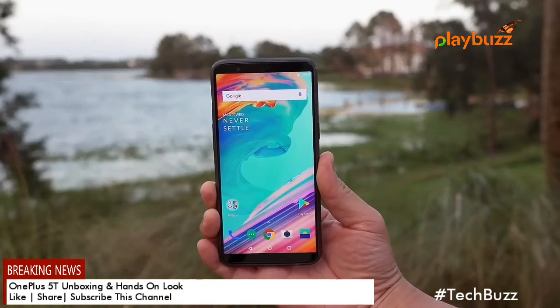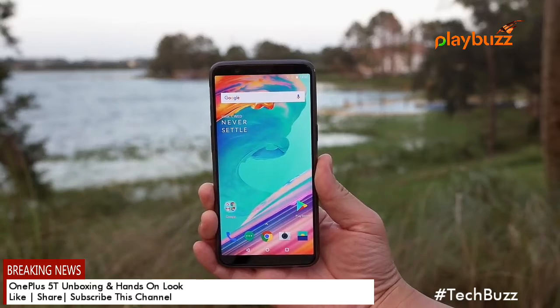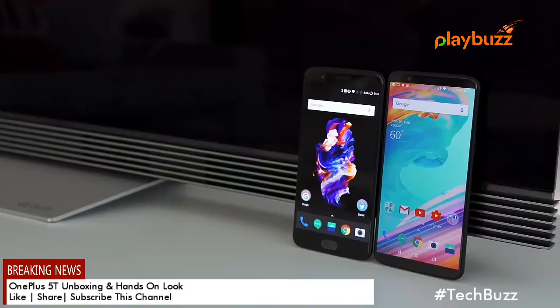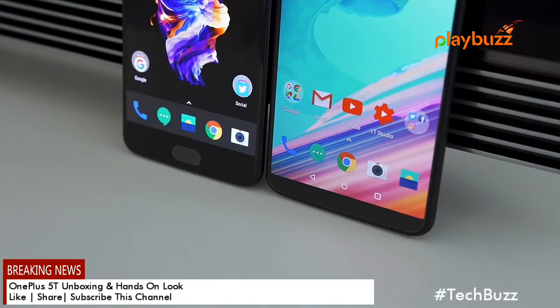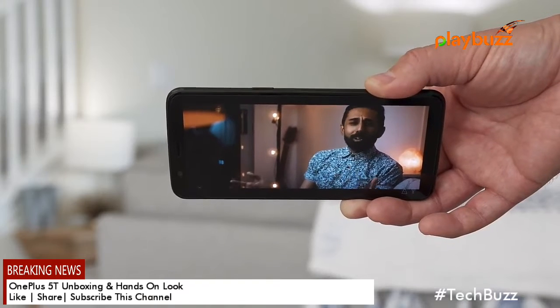The first and most notable change is that new 6-inch 18:9 Optic AMOLED display. What's fantastic is that it's only slightly taller than the older OnePlus 5, but it gives you a bigger display, so I can't hate on that. Plus you get smaller bezels on the top and bottom, so this looks more like it belongs in 2017 and 2018. It's 1080p in resolution, but to be honest, it looks fantastic.